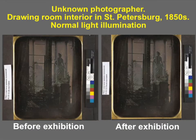Analysis showed that no visible and no factual differences in the condition of the daguerreotypes occurred during the exhibition.